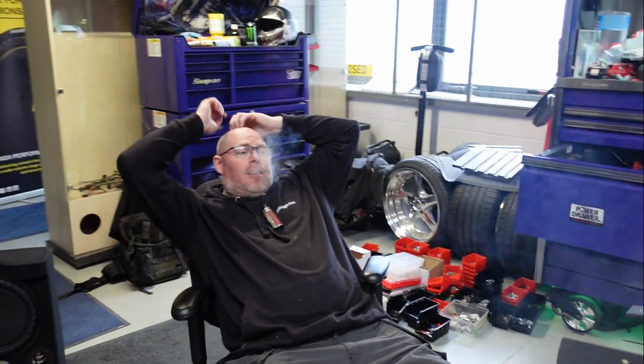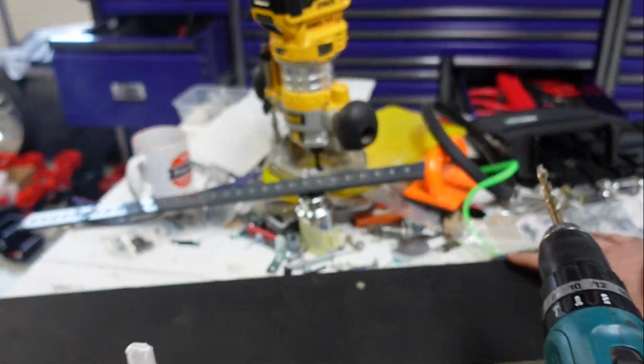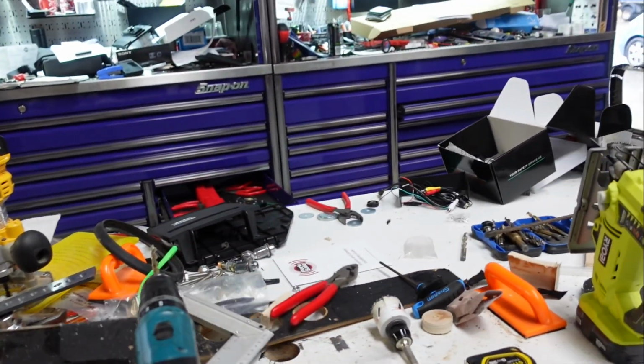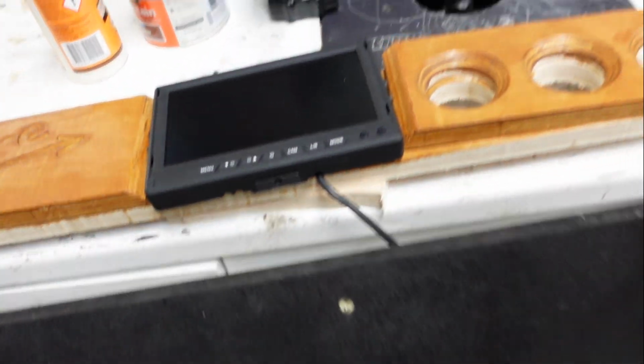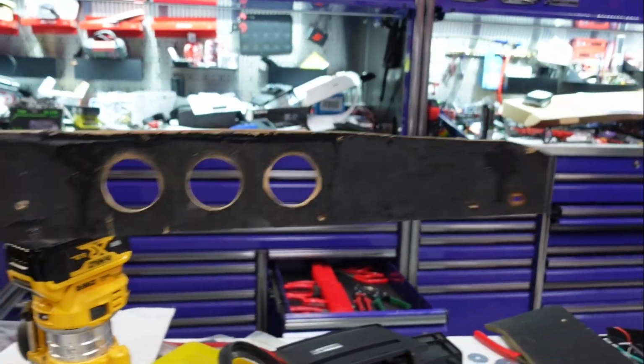We were just cutting holes and fitting screens in. Where's the old one? No, this is the bottom piece. So this bottom piece is something that he made to go along the bottom of there. But the original piece, he thought we were going to be cutting holes in that.